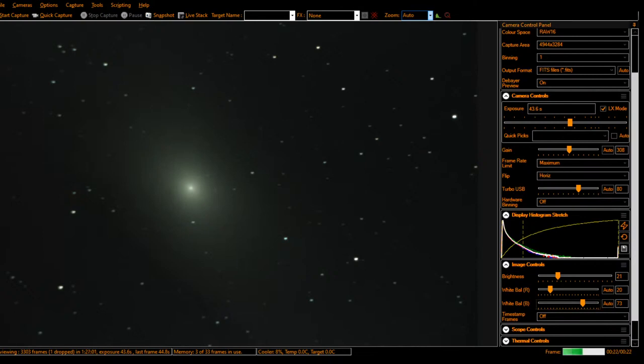Now, can you see the very, very bright, dense middle of the galaxy, right? That's a huge condensation of stars. That's the core of the galaxy. This galaxy is huge. I mean, it's like 3 moon widths wide.